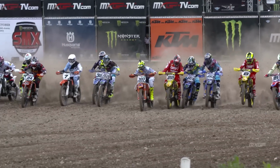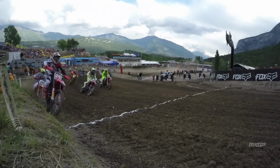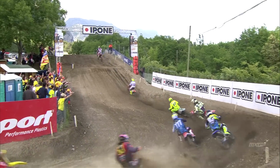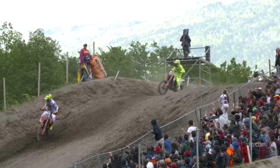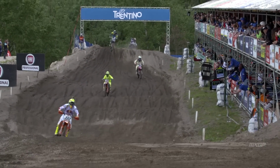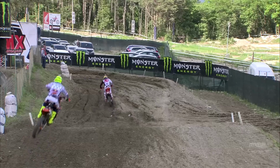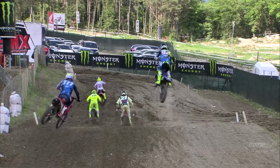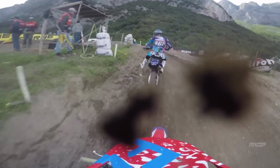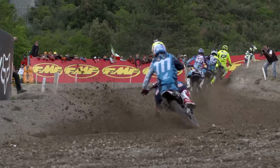The epic encounter that was race 1, the fans wanted more and they weren't disappointed. Tim Gajser grabbed the holeshot right in front of his home fans. Tony Cairoli gave chase in 2nd. Boutron was 3rd, Paulin 4th, Van Horebeek, Febvre, Bobryshev and Guillod were next. Wasn't long though before Tim Gajser started to check out, leaving Cairoli to fend off the challenge of the pursuing pack as Febvre moved past Bobryshev to get himself into 6th.